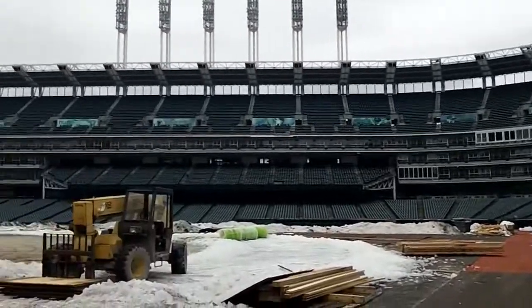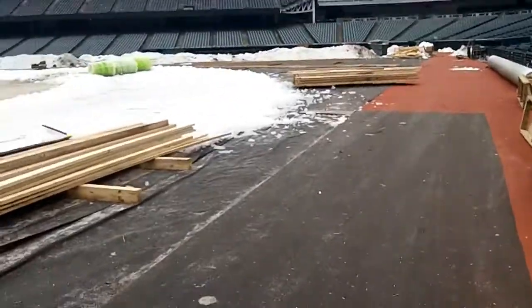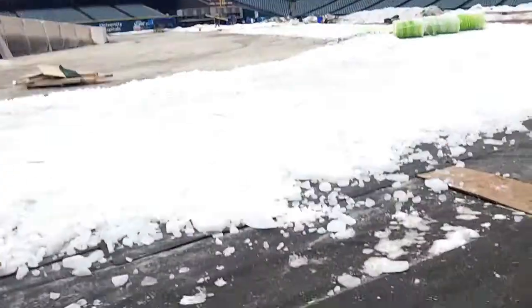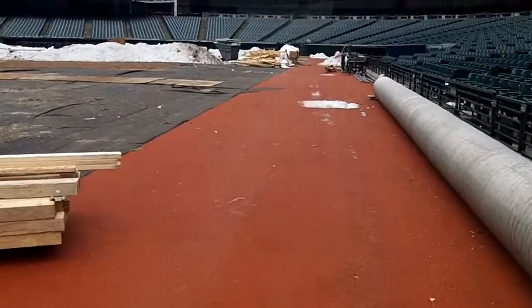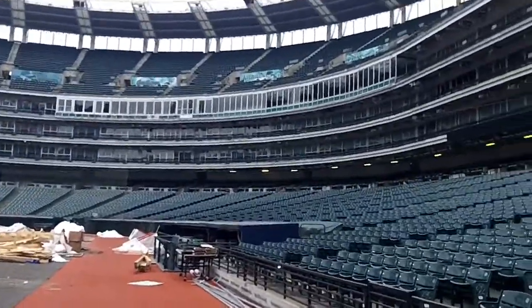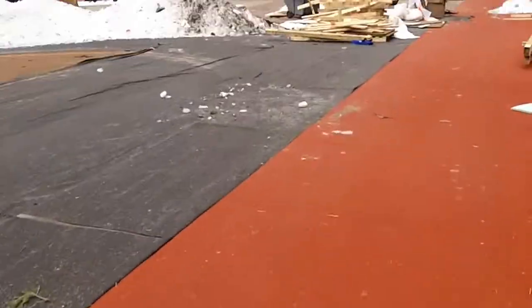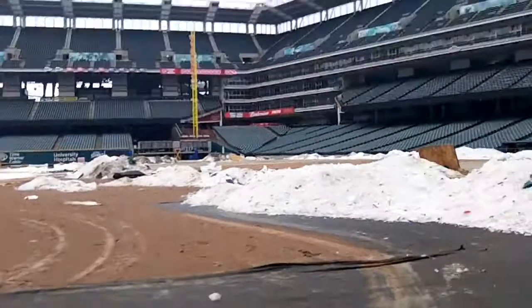Here we are inside Progressive Field. The aftermath of the ice skating rink. I'm walking on the warning track here. But yeah, they've got to resod this whole field. Skating rink was over here where I'm walking to now. There's rich kid seats up in there. Those are the suites. And you see the foul pole over there, the chiller sitting next to it.